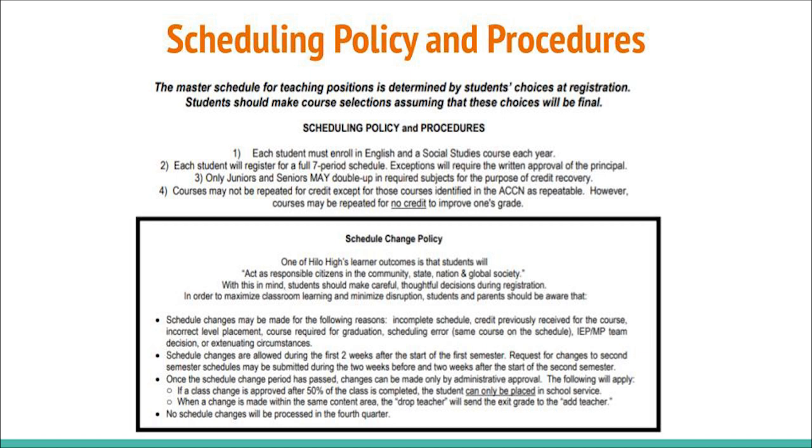In order to maximize classroom learning and minimize disruptions, students and parents should be aware that schedule changes may be made for the following reasons: incomplete schedule, credit previously received for the course, incorrect level placement, course required for graduation, scheduling error, same course on the schedule, IEP/MP team decision, or extenuating circumstances.